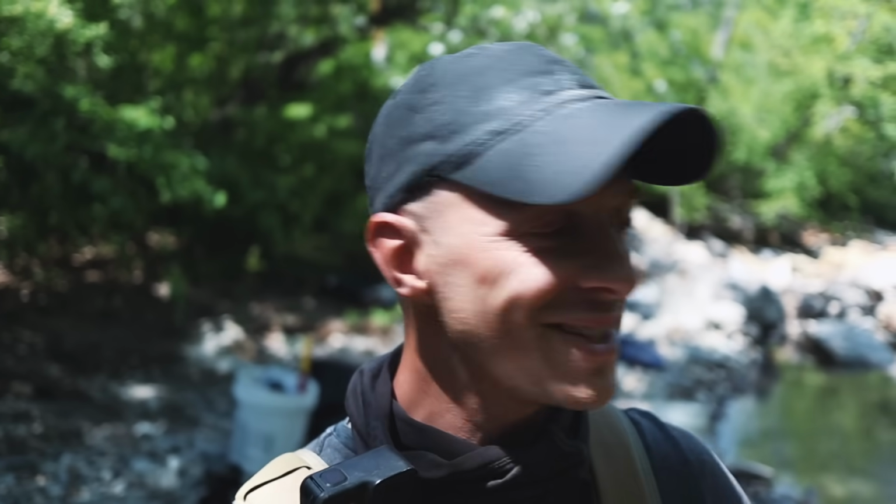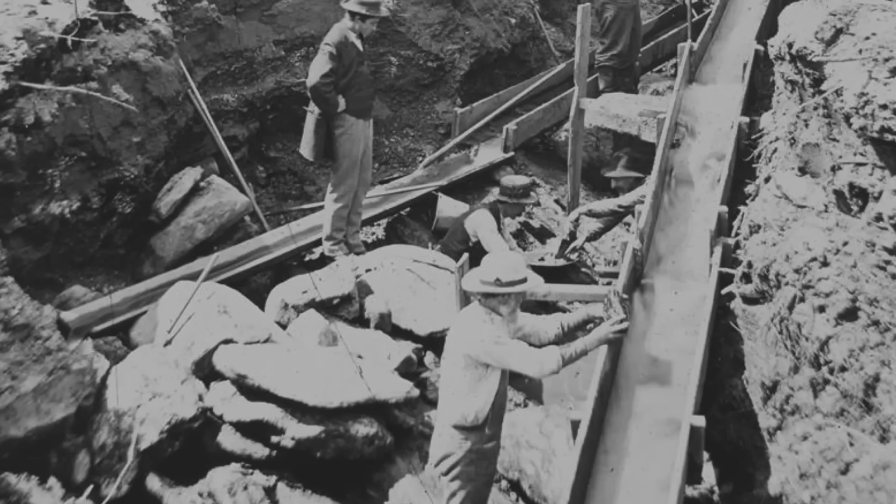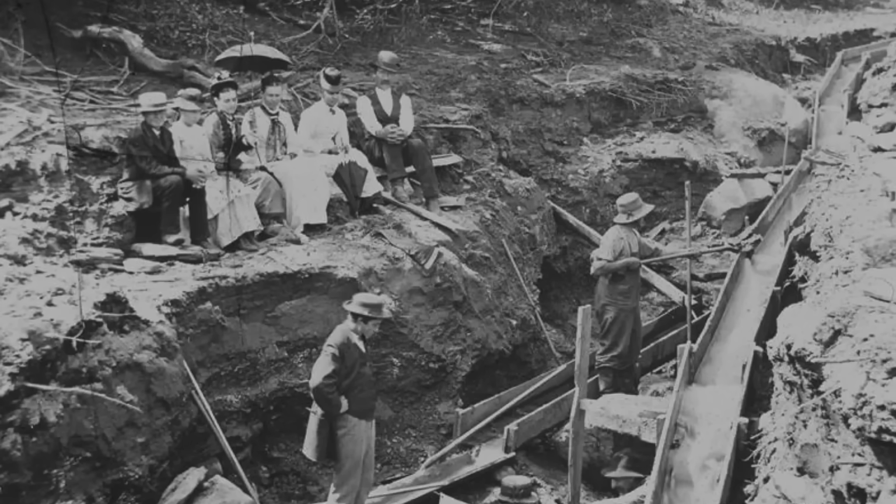Well, hey folks, my name is Brad, and today I find myself standing in the center of a stream up in the mountains of Vermont. And many don't know, in the 1800s, there was actually a little Vermont gold rush where millions of dollars worth of gold was found. And actually, upstream of here, there was one of those mines in a mile-long sluice box.